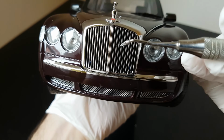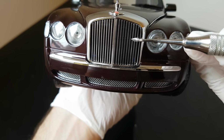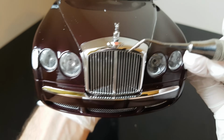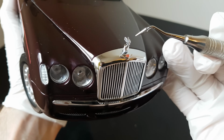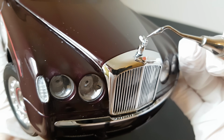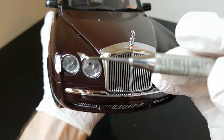So let me first start with this front grille. That's my favorite part, and here it's nicely perforated, so really it's reflecting reality, and the chrome parts are really nice. Yeah, it's nice and shiny. Here you can see the Bentley logo, and here that's the statue. I don't know exactly, it's like a flying bee or something. I don't know exactly what this should look like, but it looks like a flying bee for Bentley.